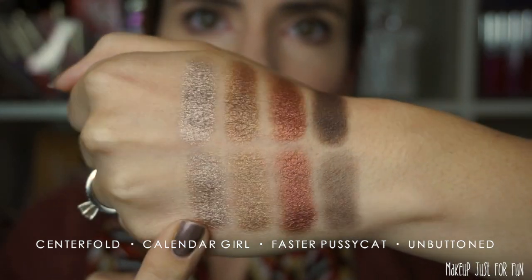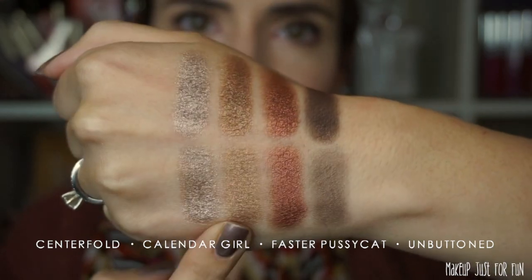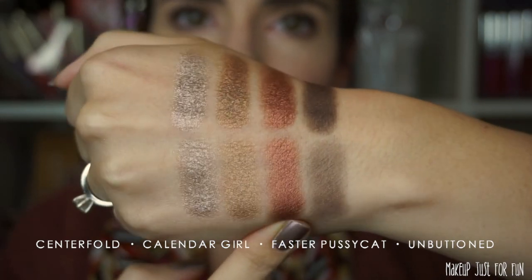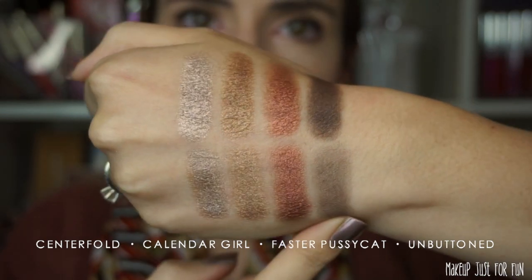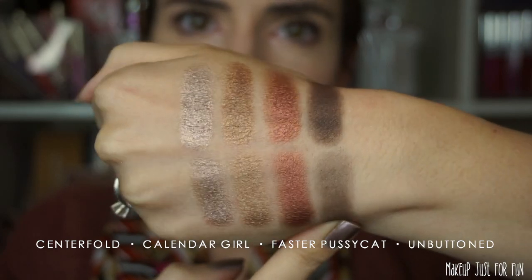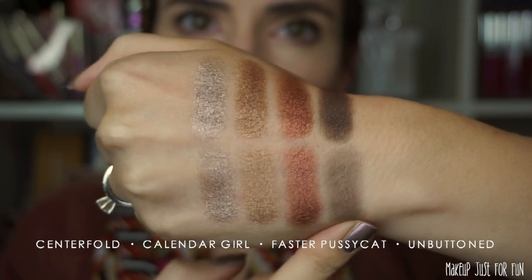First, we have a cool toned silvery taupe called Centerfold, an antique brass shimmer. This one is Calendar Girl. Next, a very subtle rusty red. This one is called Faster Pussycat. And lastly, Unbuttoned, which is more of a satiny shimmer, not these super metallic type of finishes. And this one is a very dark neutral brown.